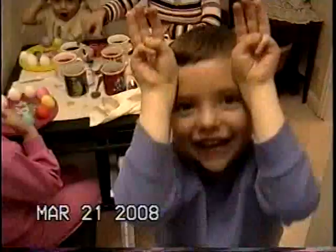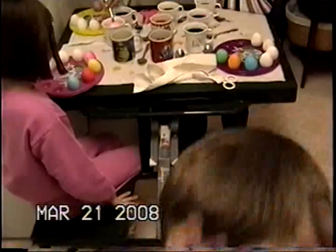I got it. Where are your egg scissors? Michael calls these egg scissors. We'll have to share. Yeah. We only have two. What are you doing, Michael, man? Being the Easter Bunny. What on earth?